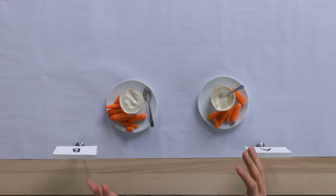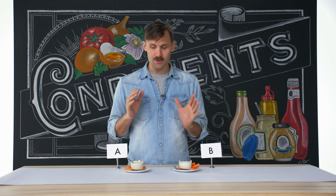It almost disappears on the carrot. Doesn't have the saltiness, doesn't have the savoriness, doesn't have the intensity and the fattiness. This is likely a lighter dressing when it comes to calorie counts and probably doesn't have any agents that make it more savory.